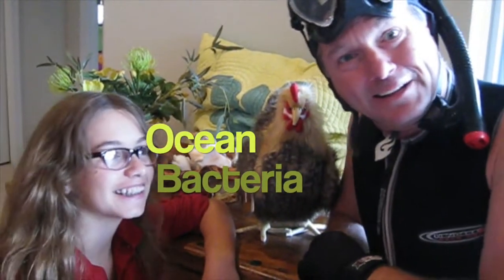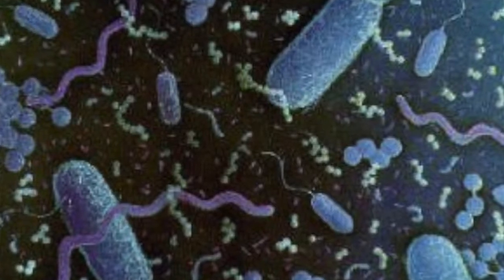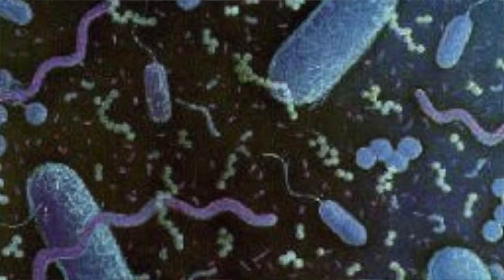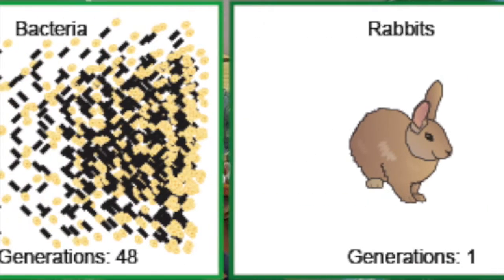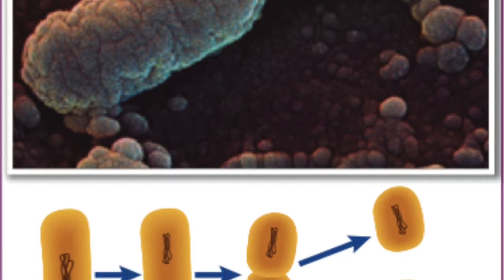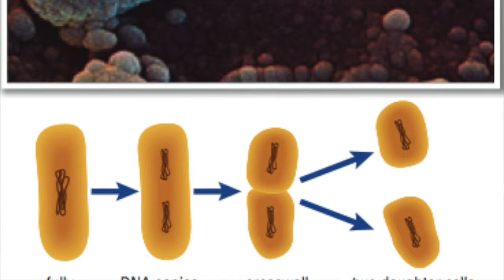Bacteria. When you're talking about the ocean and bacteria, bacteria are single-celled organisms and they don't require oxygen. In one day of existence, compared to a human, bacteria will have moved through 48 generations. A human won't have reproduced at all, obviously, in one day. The most common form of bacterial reproduction is called binary fission, where a single-celled organism splits into two identical daughter cells. The bacteria that live in the ocean can harvest sunlight.